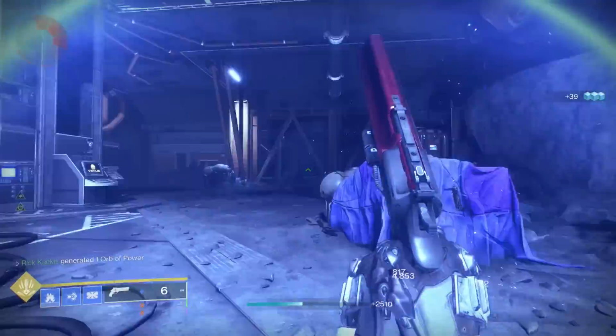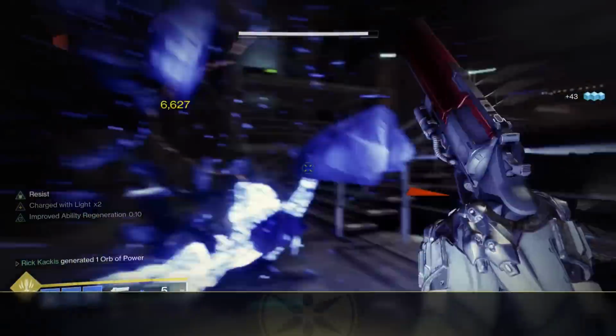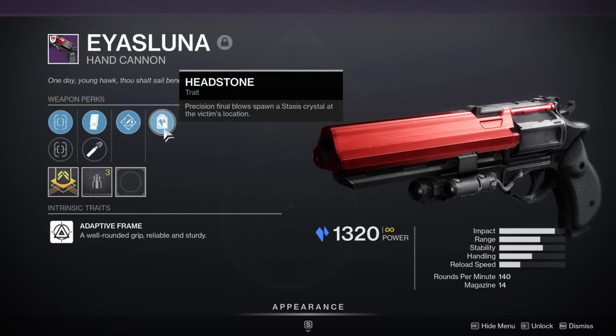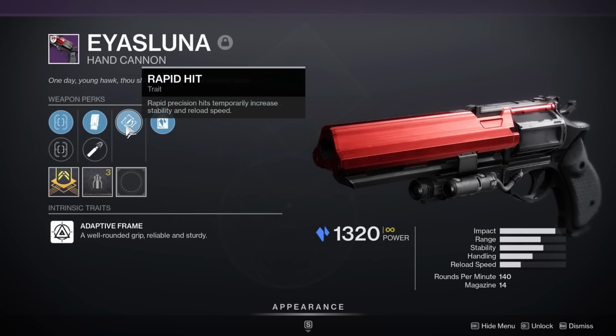So that is the first piece of the puzzle. However, most people will then run it with something like, you know, Outlaw here. Hey, I'm already getting a precision hit to spawn the crystal, might as well get a massive reload bonus, and that's certainly not bad. Another option would be Rapid Hit. Again, getting into that precision shot synergy, and this time getting more stability from getting those as well.